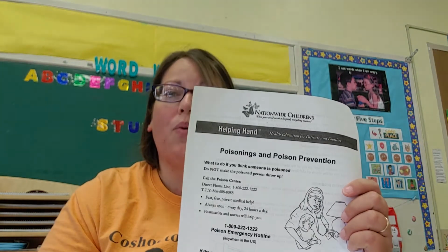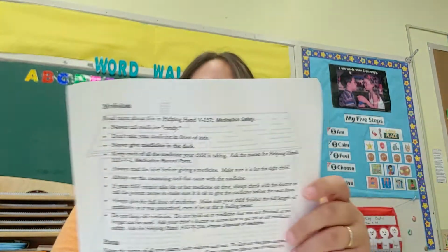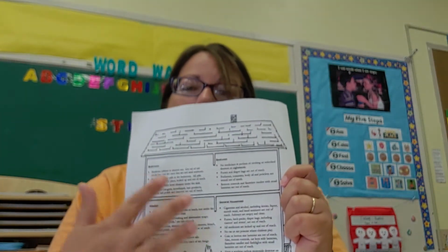We have a paper about poison control. You guys get that every year. I think this is about different household safeties, keeping your home safe. This is a new one, actually, I've not seen yet. So it's about storing your medicine appropriately, plant safety, carbon monoxide, different things on the backside, what should be in your home, where at in each room. That's actually a really cool sheet.